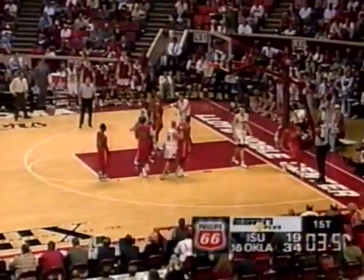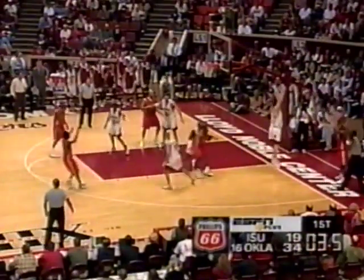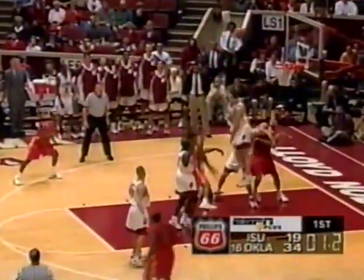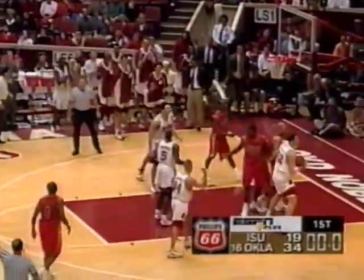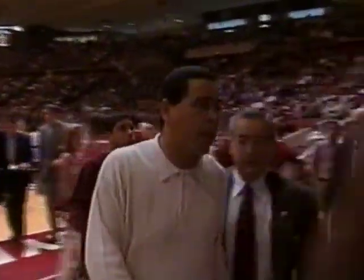Good job by Avila to keep Marcus Fizer pushed away from the basket, and then Najera came over for the double. Stevie Johnson's going to have to fire it in a hurry, and got a tough shot away. Wouldn't fall. That's tough shooting luck right there. And Marcus Fizer talking to the official as he leaves the floor. Didn't like something. It's been a terrific first half for Oklahoma.